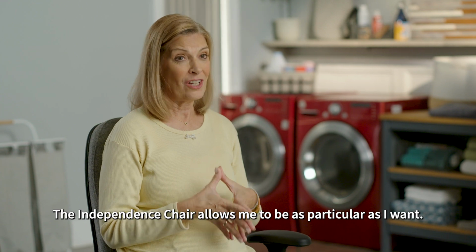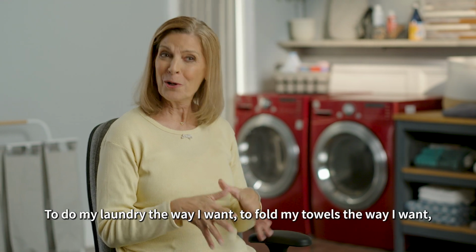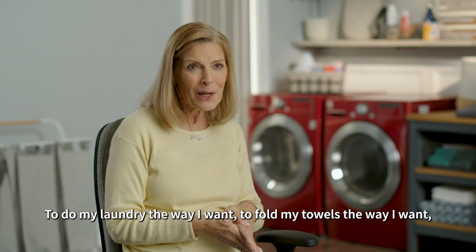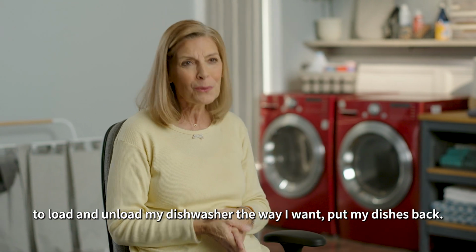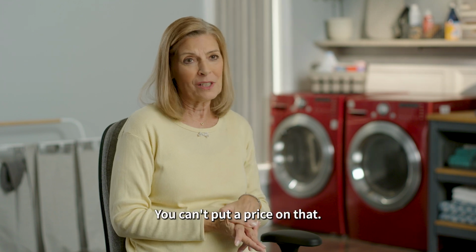The Independence Chair allows me to be as particular as I want, to do my laundry the way I want, to fold my towels the way I want, to load and unload my dishwasher the way I want, put my dishes back. You can't put a price on that.